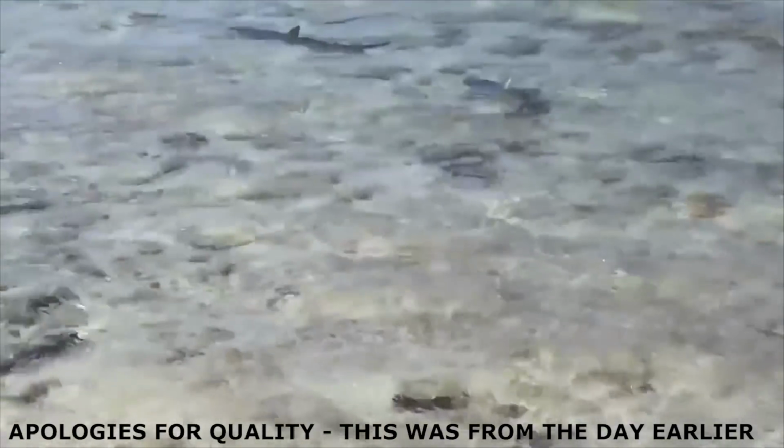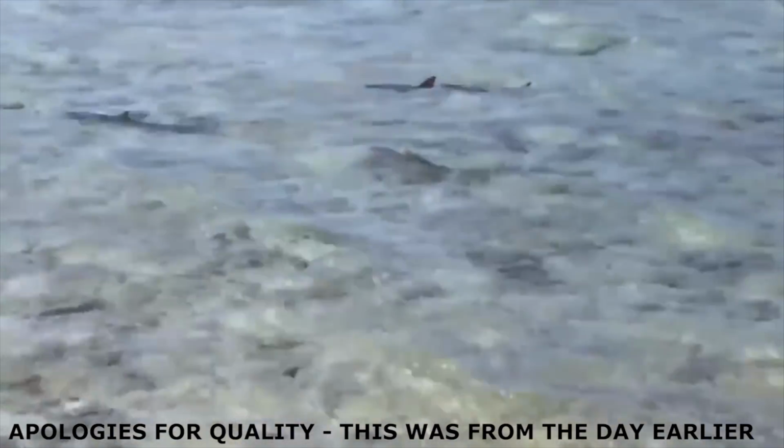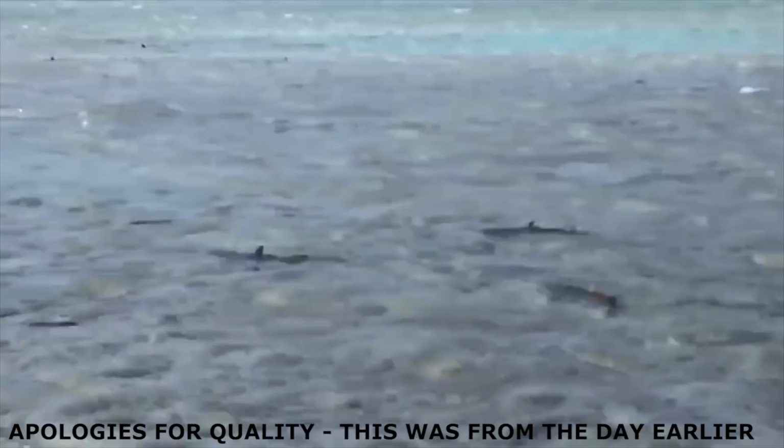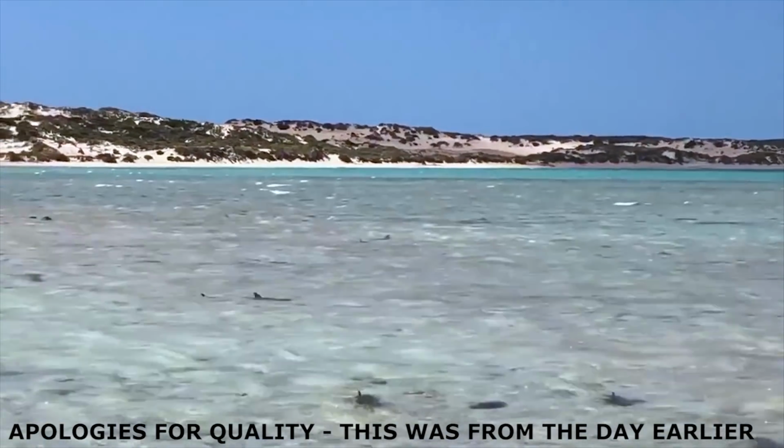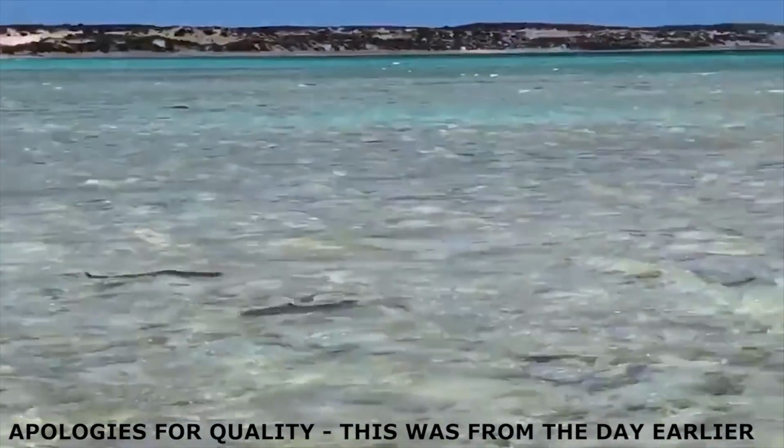Literally just swimming in the shallows, and it was stunning, so they encouraged us to come down and have a look. We've just gotten here, so we'll see what it looks like.